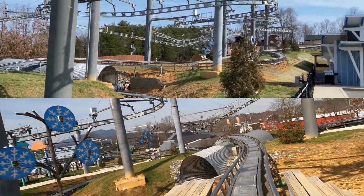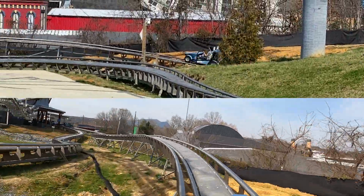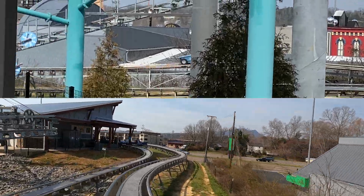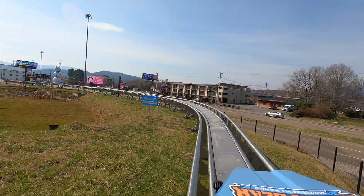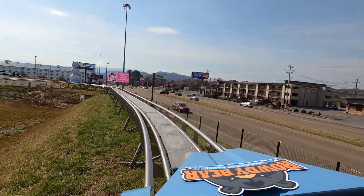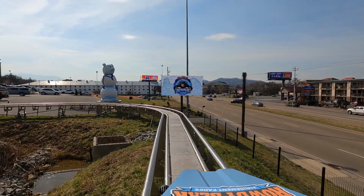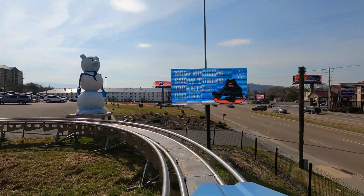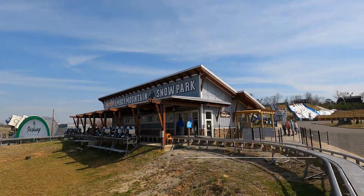This is definitely worth the probably $13 that it cost. Woohoo! This is awesome. I love it. Love it, love it. And I'm supposed to release, it says. So I'm releasing. There we go. And you got a little advertisement and a snow bear. And it's Rocky Mountain Snowpark.